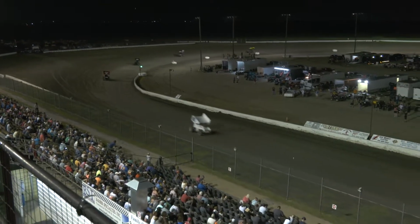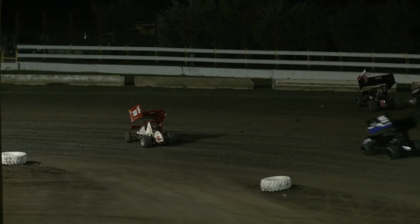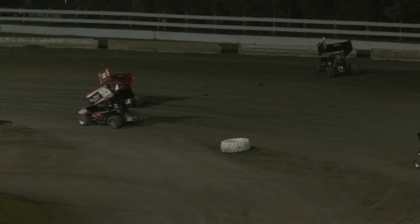Leads them off turn number 4 down the front straightaway. Oh, problems over here. Oh, we have one upside down. This 16P. Red flag, red flag.